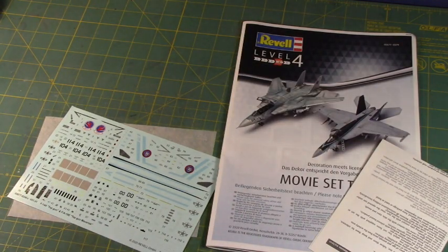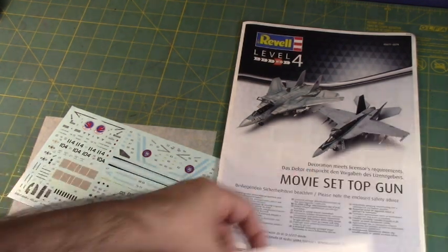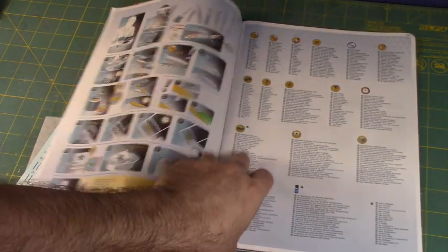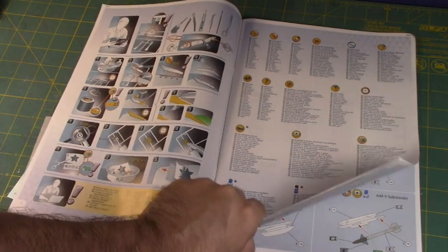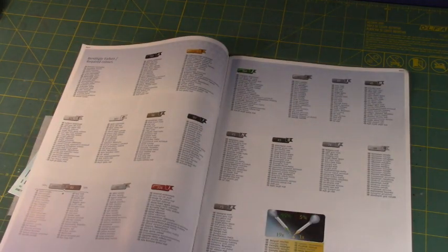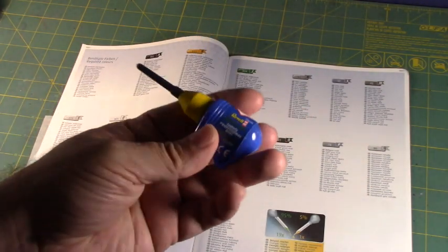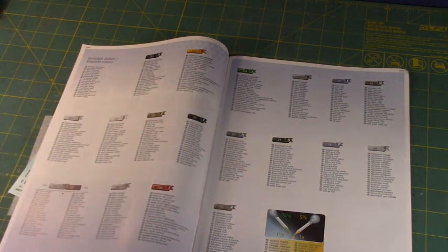Wow. Let me look at this paint again. So, let's open this up right here. If somebody's asking me if I'm going to hand brush this, you're clearly mistaken. I am not hand brushing this. So here's the glue, and I've heard this is a very good glue product that Revell has come out with.